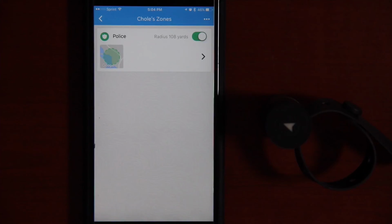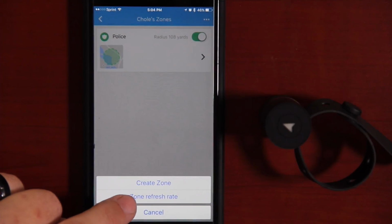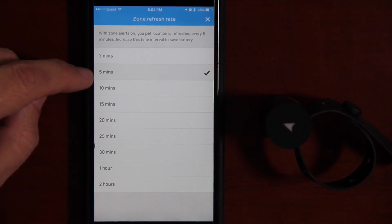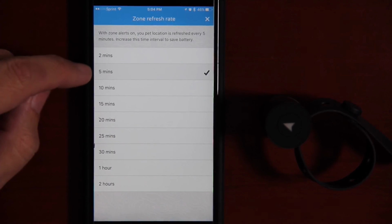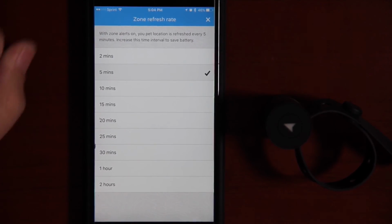What's nice is you can set up multiple safe zones, so if you happen to take your pet to a friend or family member's house quite often, you can definitely know that they're within that geofence and not worry about them. In addition to setting up multiple safe zones, you can set up the zone refresh rate depending on the zone. It's defaulted to 5 minutes, but you can set that to 2 minutes, 10 minutes, 15, all the way up to 2 hours. Understand the more often that it updates, the quicker the battery is going to diminish.